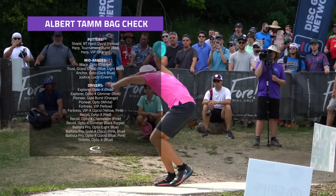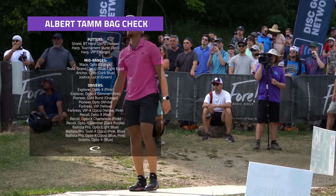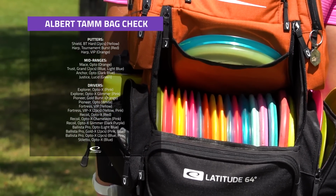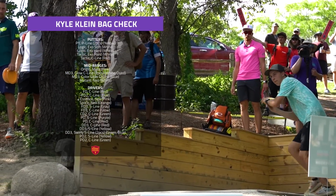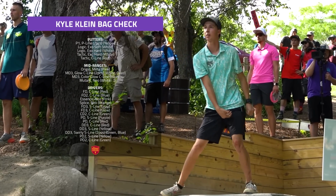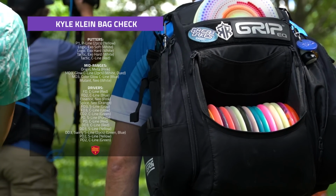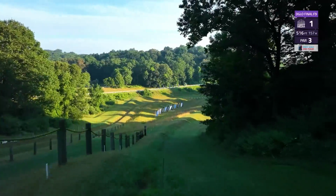Moving into Albert's bag, he putts with that Shield, kind of stands out from a lot of other players. Goes to the Justice a lot for the overstable mid-ranges, and Pioneers and Ballista Pros are going to be his ideal distance shot. Yeah, then Kyle Klein putts with the P1, a little bit different. A lot of other people putt with P2s, so kind of stands him out. Uses the Tactic for approaches, MD3s for some mids. Then, of course, known for his FD3s and DD3s when it comes to getting a little bit more distance off the tee, so we head to hole one.